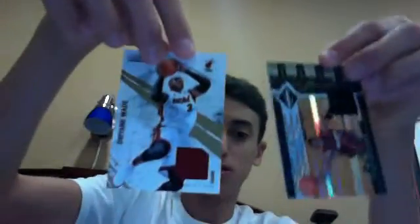249. I know some people also PC Dwyane Wade. So, got these two. This one's numbered to 99, and this one's numbered to 199.